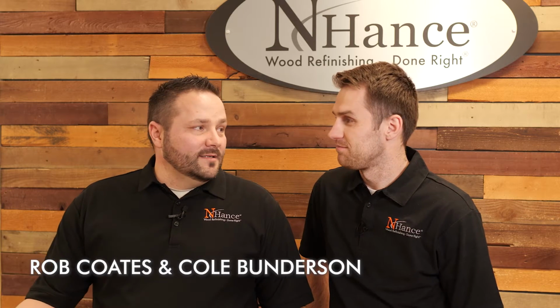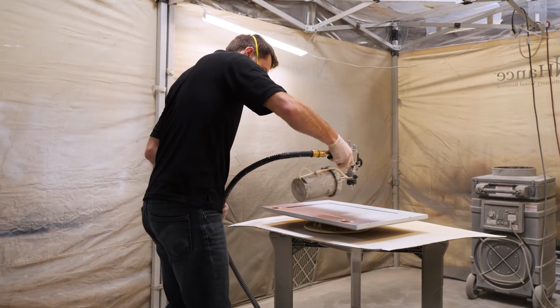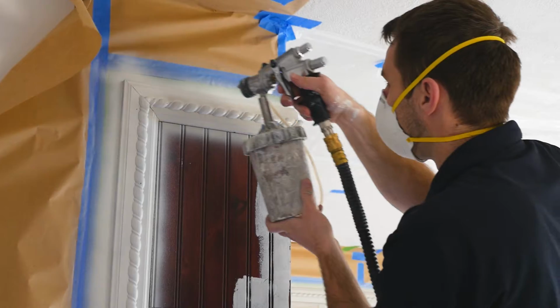We've got a project going on today for a couple that we're redoing a kitchen. They are remodeling pretty much everything in their house. They've done new countertops, new backsplash, painted everything. The cabinets are kind of the last thing on their list, and so that's the project we've got going on this time.